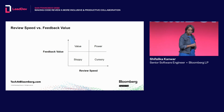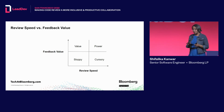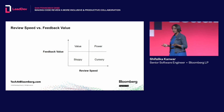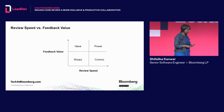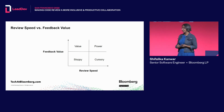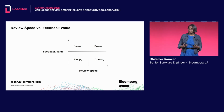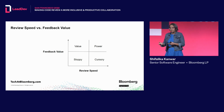So there's a graph I want you to look at. Here on the x-axis, you have the review speed. On the y-axis, you have the feedback value. And hey, everybody wants high feedback value, high speed. At least I always want to be in the power quadrant, right? But in real life, that's not possible all the time. So as a product owner, as an engineering manager, or as a team lead, you have to decide for your team which quadrant you want to be in if you cannot be in the power quadrant.